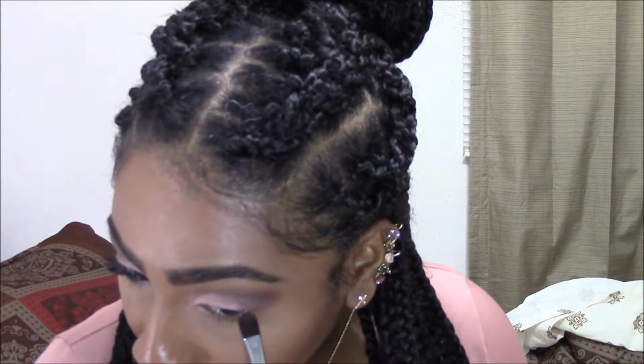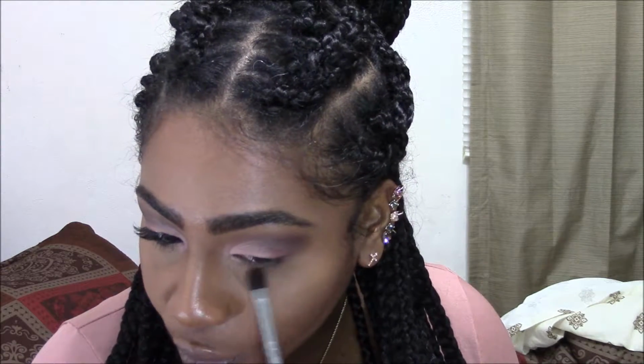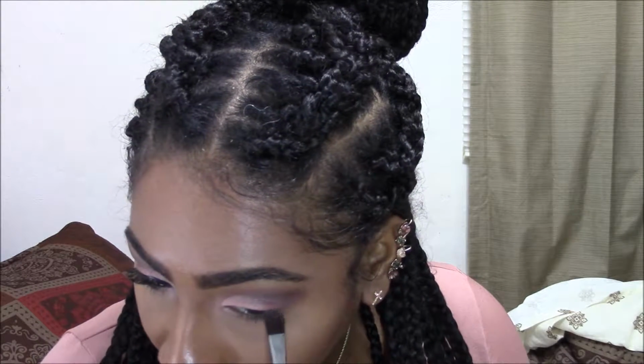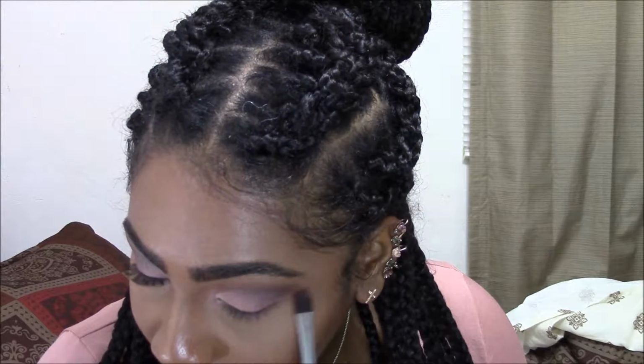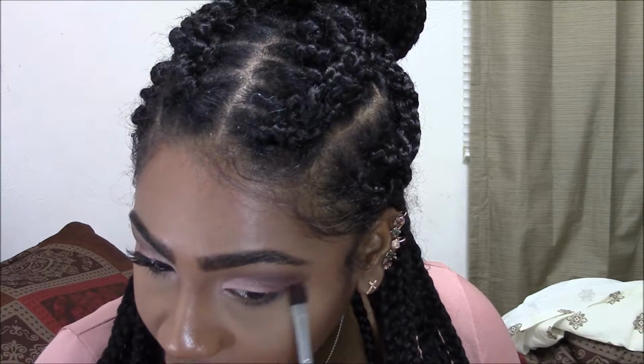I'm going to put a little bit on this brush, and I'm basically just going to sweep it on my lower lash line, but just on the outer corner. And I'm just going to stop midway instead of taking it all the way into the inner corner. And I'm just going to meet it with the rest of the colors that's on the end of my lid.